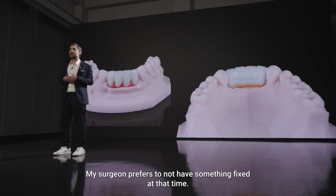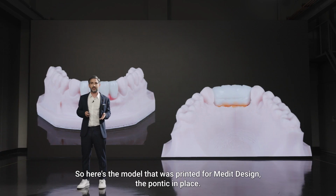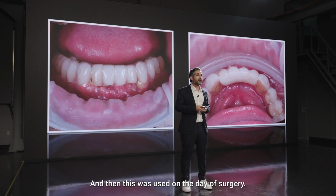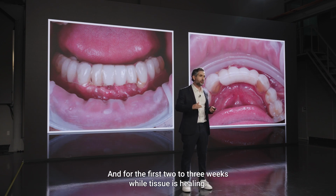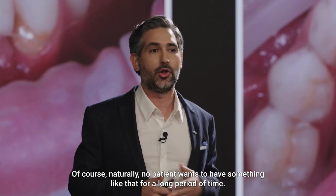My surgeon prefers to not have something fixed at that time. So here's the model that was printed from Medit Design, the pontic in place. We use that to create an Essex with the pontic in position. And then this was used on the day of surgery and for the first 2 to 3 weeks while tissue is healing. Of course, naturally, no patient wants to have something like that for a long period of time.